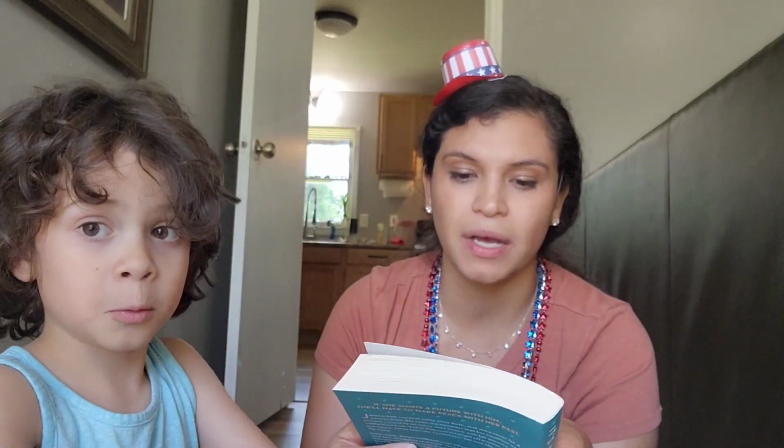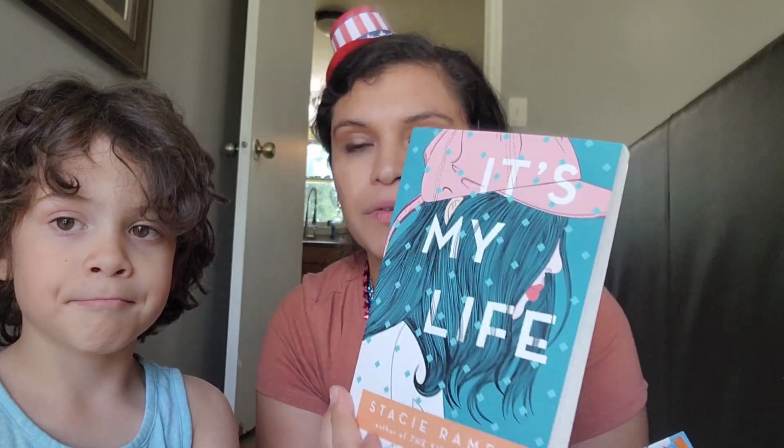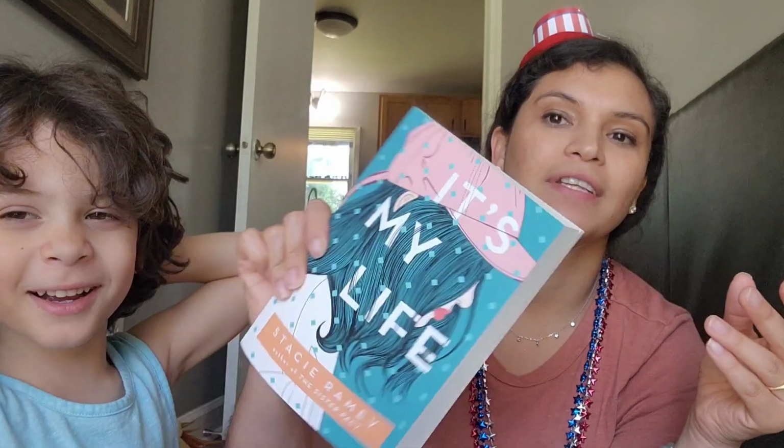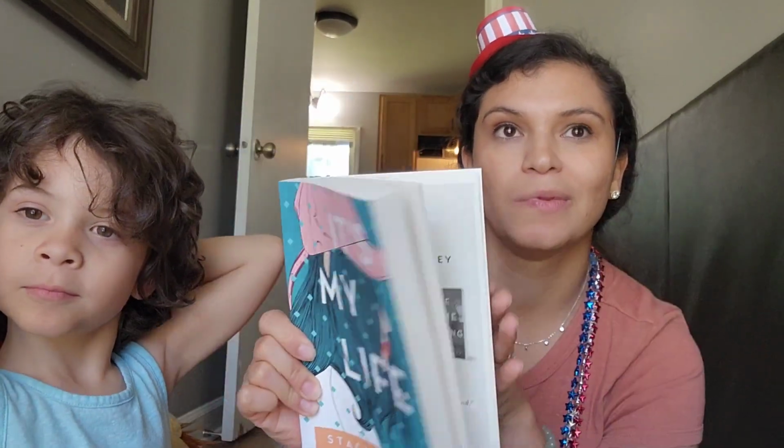So I got two paperbacks. They had hardcovers, but they weren't interested. I think this is a young adult novel, and so I decided to get it, especially because it's really flimsy. It's one of those Goodreads situations.